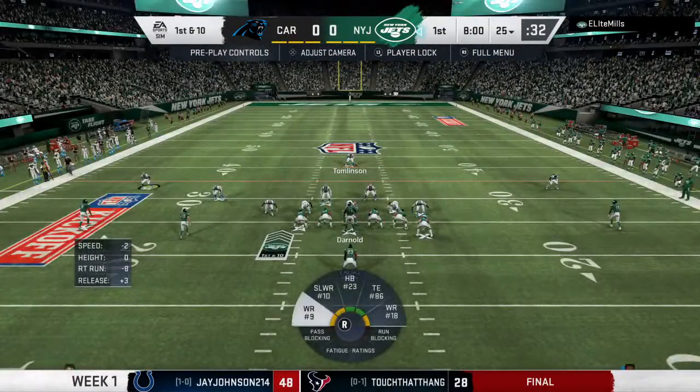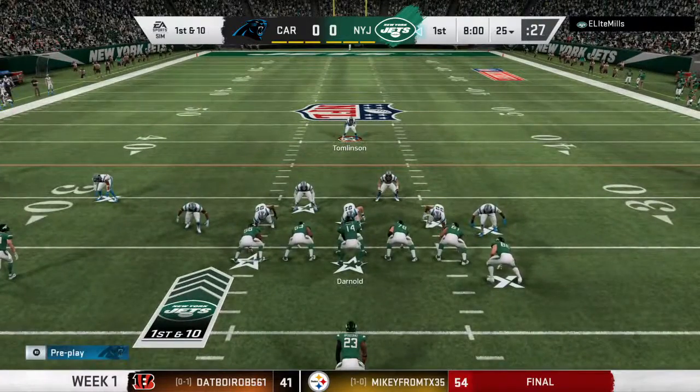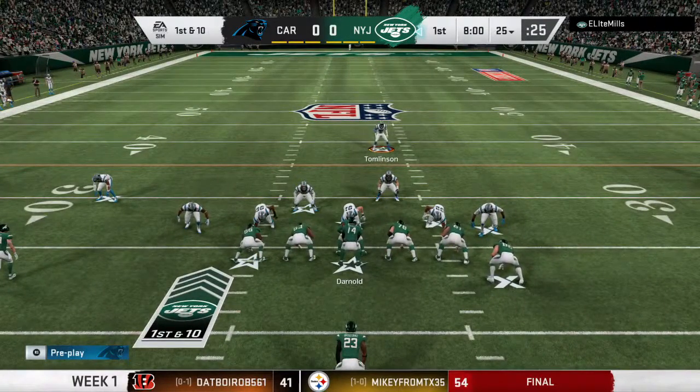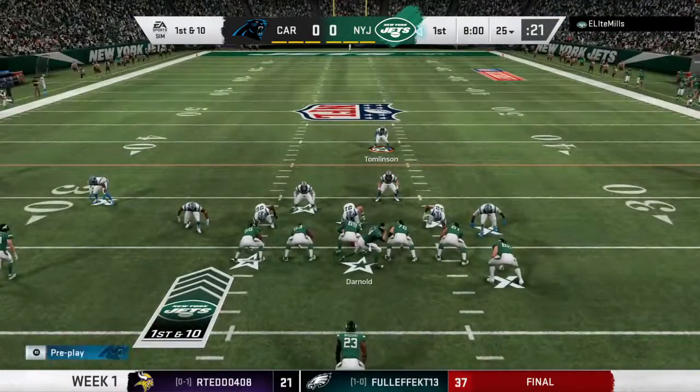Mike 51, Mike 51. He's coming, he's coming. Double up. Slam, slam. Watch the ship, watch the ship.